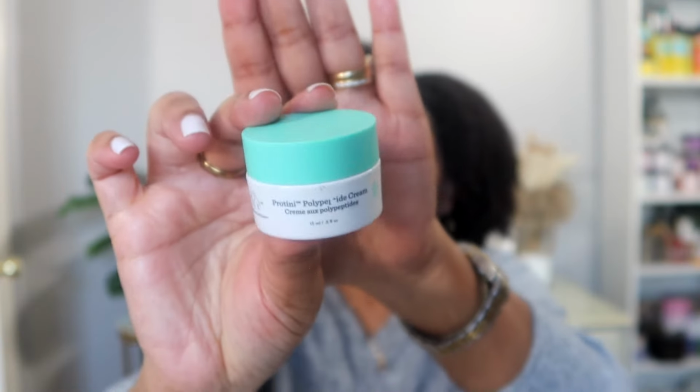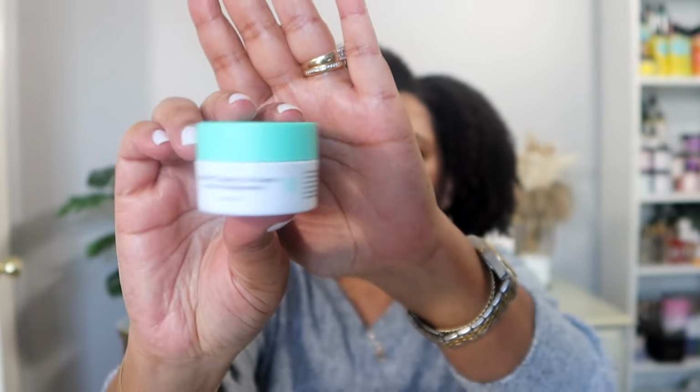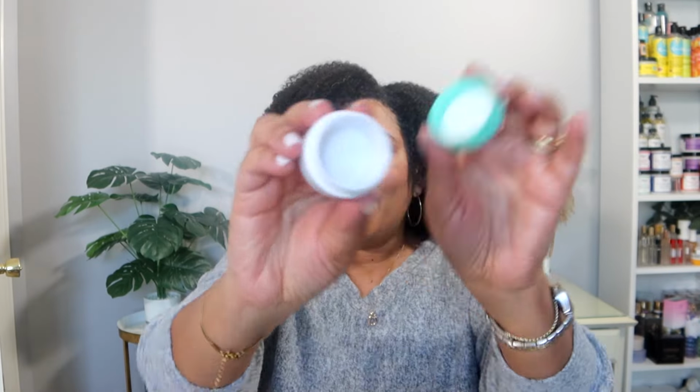Anyway, it's a moisturizing cream. Some of the words are off of it, but this is what it looks like. I believe I got this in an Ipsy, or maybe I picked it up with my points just to try it out from Sephora. I don't remember where it came from, but it is empty.